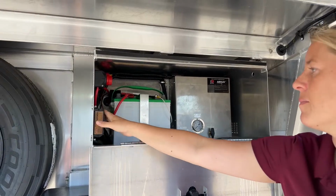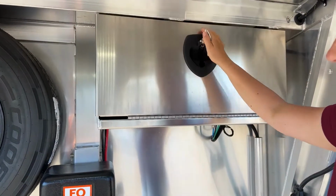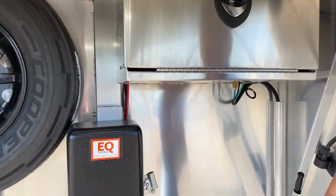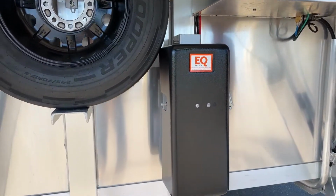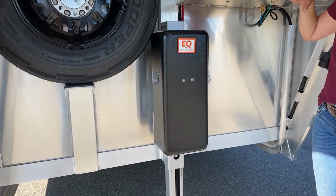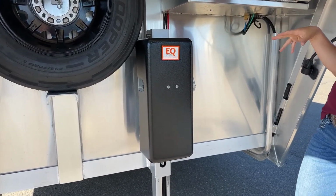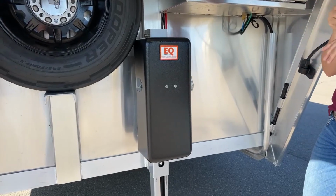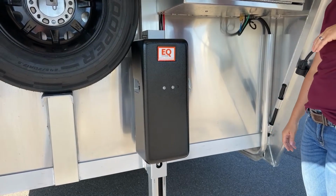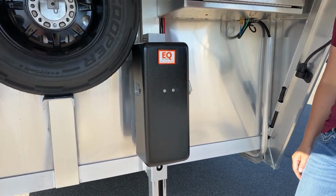I think you're gonna be really happy that these Redarcs have made their way onto the scene in the trailer world here. Electric over hydraulic jack was a must-have on this trailer. This is too nice of a trailer to have to hand crank up and down. We do have that manual override. Now hopefully if your 12-volt supply is working on your truck, thanks to this Redarc, you have to have the fuse working in the first place when you hook up. But it's gonna be nice and charged up so you won't ever have to use the manual override, but it's nice to have if you ever need it.